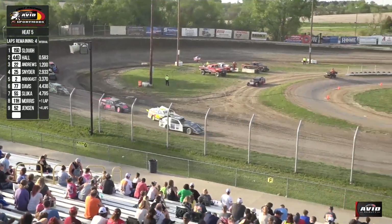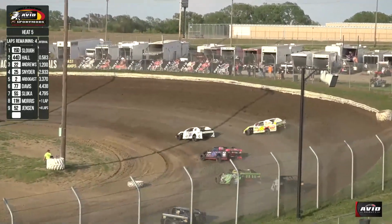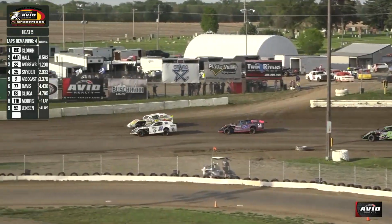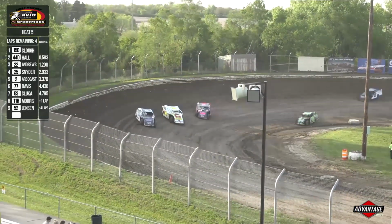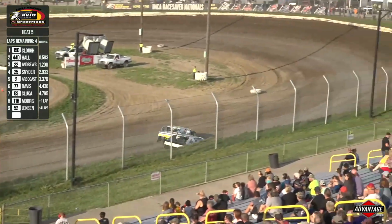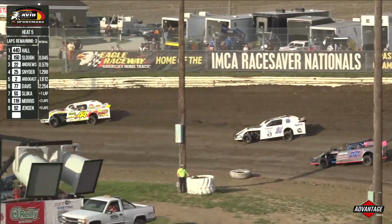Ooh, let's see if this one sticks. Maybe a bit of a jumper. Jacob Slough hangs on to the lead. Derek Hall mounts a challenge on the top side in that 44D machine. Ooh, Slough with the crossover. Derek Hall's going to look to the low side. Eagle Raceway, you got a new leader down the front straightaway. Last week's feature winner, Derek Hall.